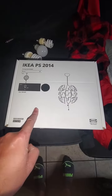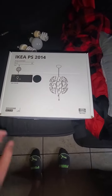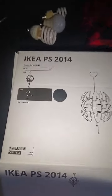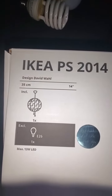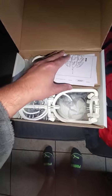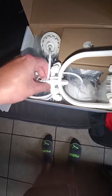So we have this item right here that's for selling, also for the raffle. This is brand new in the box, made by IKEA. We'll go ahead and just open it up so that way y'all can see what it looks like. So this box says 14-inch, 35 centimeters. With all the parts that's included, your instructions, the hardware, everything. You do have to build this together.